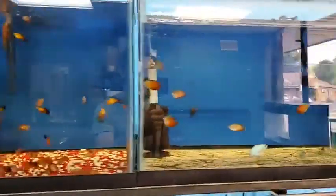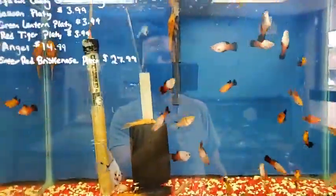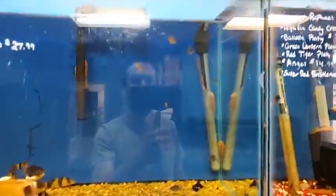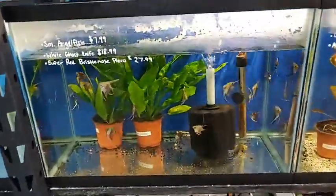We have a whole lot of super red bristlenose plecos. There's some there. Morning, Nicole. There's some super reds in there with all the platies. There's some clown loaches and some warus and some really small red terrors. Thanks, David. I still got to come see yours, man. I just never make it up that way.